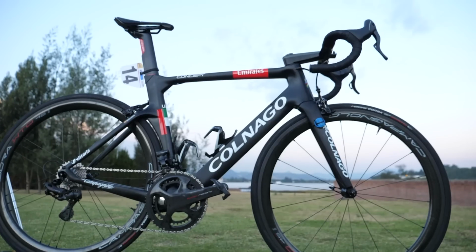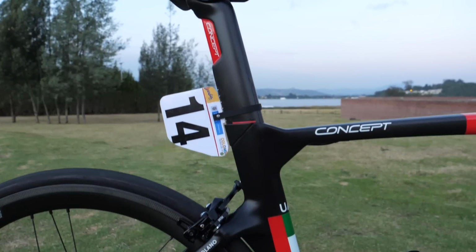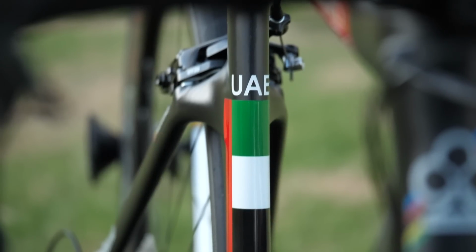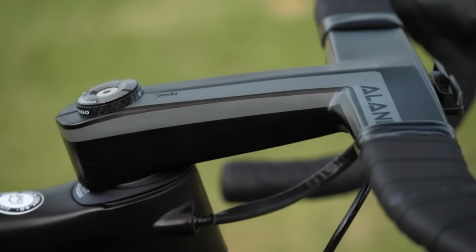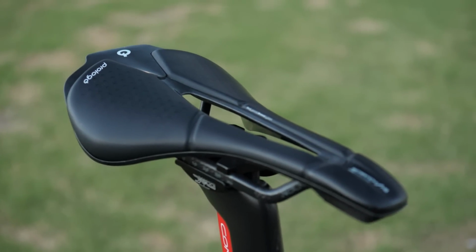This one, as you can see, is not Ferrari red, but in a custom black colour for the team with the UAE logo in red as well as the team's flag. Now, it's a very simple design, but in my opinion, it's super nice, especially with that matching stem, which is from Deda, and also the Prologo saddle, which is the Scratch MS model.